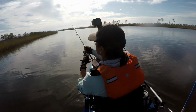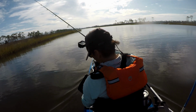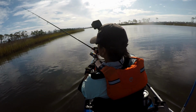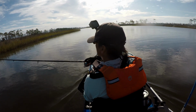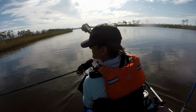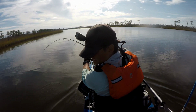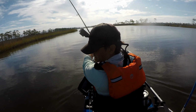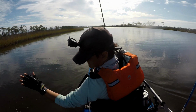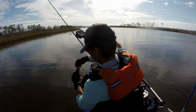As we pass, I'm hoping the stealth that the kayak offers will contrast with the boaters and their use of popping corks. I'm still using a 3-inch Gulp shrimp on a swing jig head. This is my first redfish from this creek, and my 14th for the day.